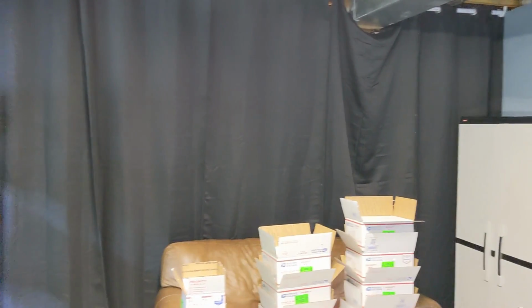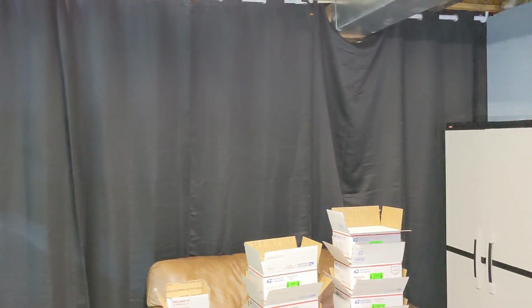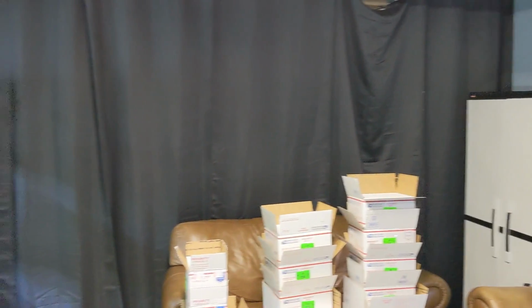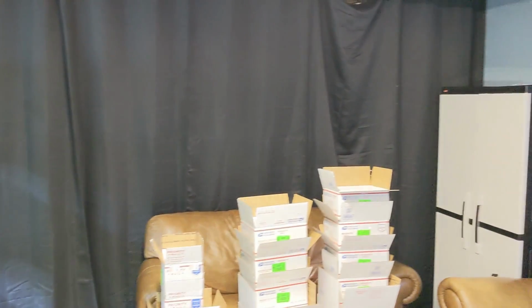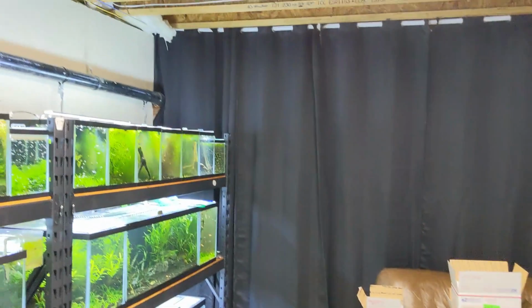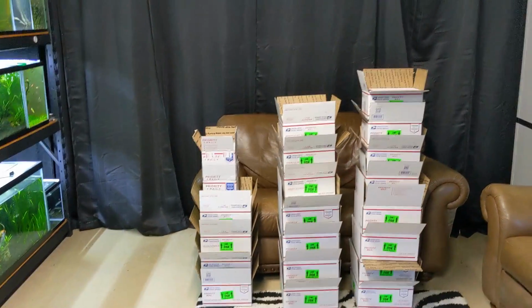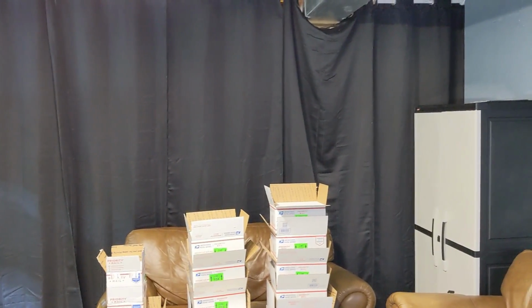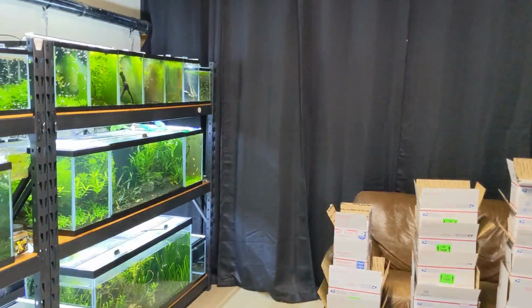As you can see here, this makeshift wall is not a wall, it's thick curtains that kind of help me section off this part of the basement so that I could heat it. And obviously this isn't a very efficient way to insulate. So because of all your support, I can now have an actual wall with insulation put there. So I'm really excited about that.